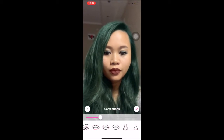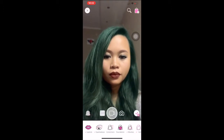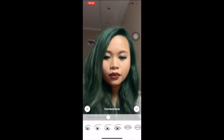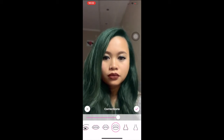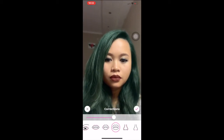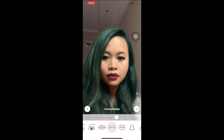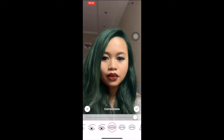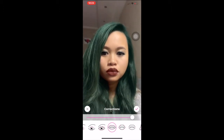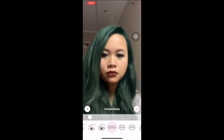This is not my favorite feature because I don't really enjoy altering my face. It looks so fake. You can make your nose smaller, or your lips fuller. If you're wondering how you look when your nose is taller or smaller, this is something you can try. You can see here my lips are fuller. You see? It goes big and small. That's something I really enjoy doing.